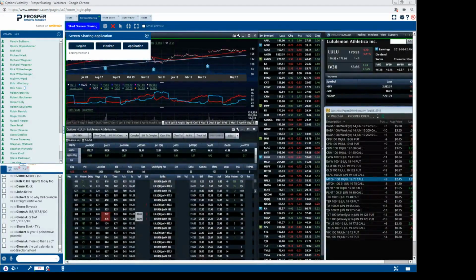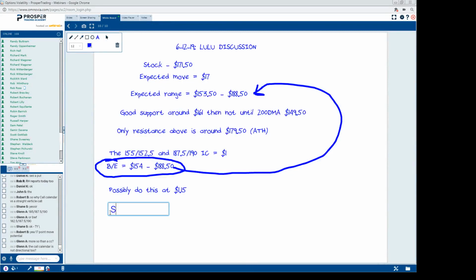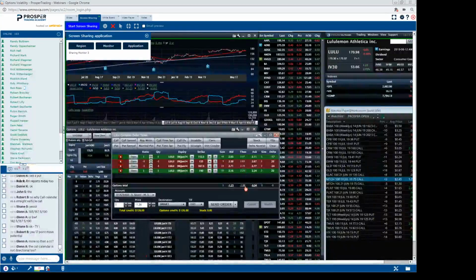Okay. All right, so getting back to the whiteboard, the strangle swap is not bad at all. The 187.5 call calendar is nice. What I want to do is go back here real quickly to the first iron condor we had looked at, and let's see what that pricing is, if it has changed at all. And you know what? It's creeping up a little bit. Now it's up to $1.10. We had said earlier, if we could potentially get $1.15, we might be interested.